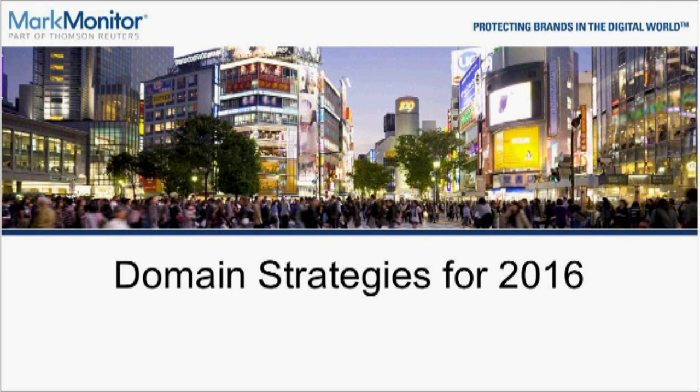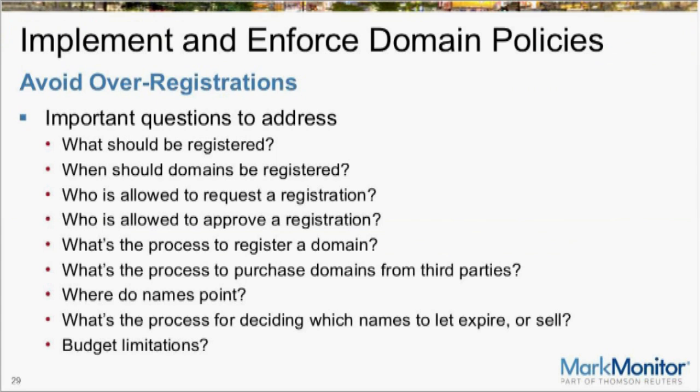Now that we have a better understanding of what occurred in 2015 and what companies focused on, let's take a look at some of the top domain strategies going into 2016. First is to implement and enforce policies.